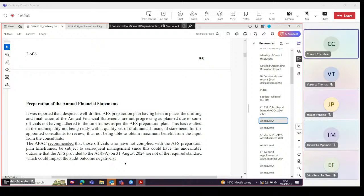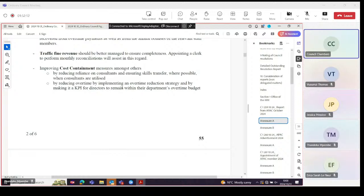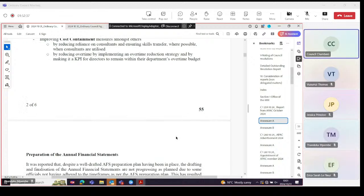And then we're looking at cost containment measures, amongst others, by reducing the reliance on consultants, ensuring skills transfer. We should not have the need for consultants to appoint the right, qualified people in the right positions. We're not talking about expertise that we need from time to time. We can understand that there we need consultants to assist us with issue management. Day-to-day operations, we should ensure that we appoint the correct people so that they can do the job without having to rely on consultants.